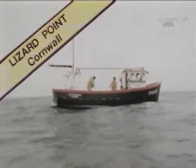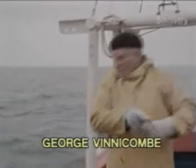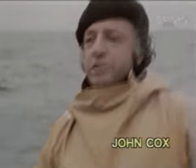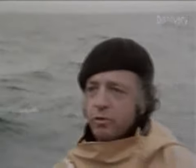But sea monsters don't only materialize in the remote oceans. In 1976, just 30 miles off the Lizard in Cornwall, two fishermen, George Vinnicombe and John Cox, also met a monster. Well, it was steaming 25 to 30 miles off. Saw what I thought was an upturned boat on the horizon. So we went over to investigate. When we got closer, we could see it wasn't an upturned boat. It was something that, well, neither of us have seen before.